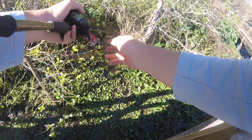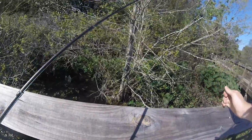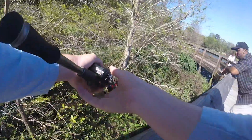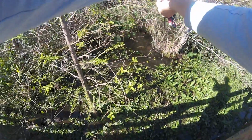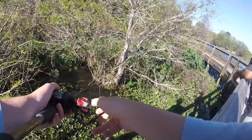Oh my gosh, I about snapped my rod. He had it all the way. I just completely missed that hook set. Jeez, I'm gonna break my rod doing this. All right, I'm gonna do one more cast with this, and I'm gonna toss on that little leech that I had on before. What kind of fish is out here?